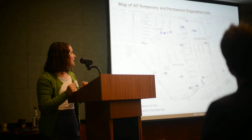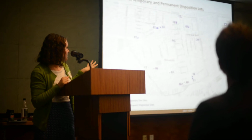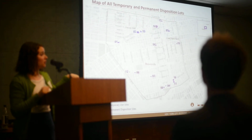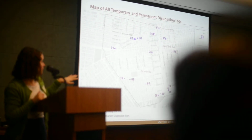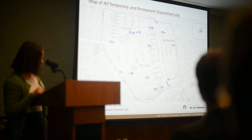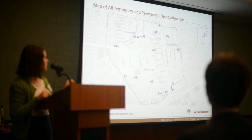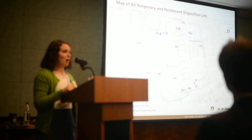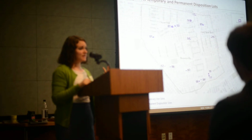There we go. This is the map of the 15 sites. Numbers 13, 14, and 15 are the ones cross-listed in the permanent disposition RFP. As you'll see, they're pretty spread out across the 2 square mile area. But we think that many of these are poised for great opportunity. And as you'll see, they range in sizes.